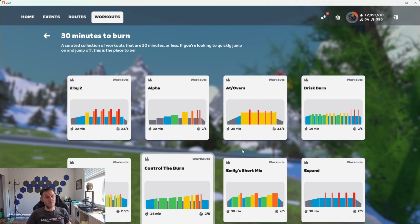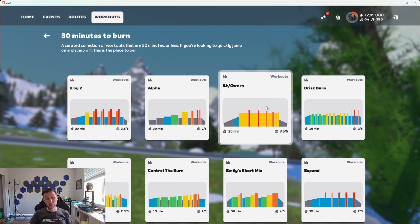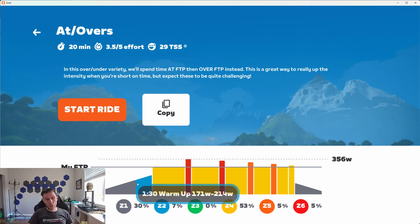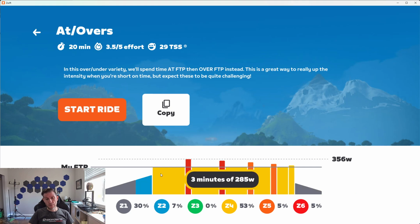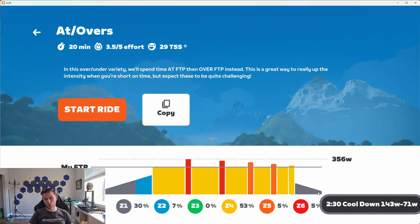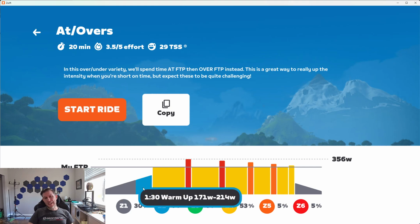So we'll start here with, in my opinion, probably one of the worst workouts that you can do in here. I know I said I'm not going to rank them, but this one's horrible. This one's awful. Again, this crazy warm-up is dumb. Don't do that. But you are jumping into doing threshold or above. You've got a 20-minute workout with 3, 4, what is that, 10, 15, 12 minutes of that being above threshold, the rest of it being warm-up and cool down. I mean, come on, that's just dumb.